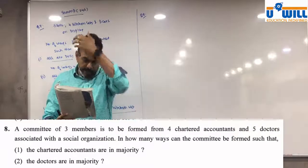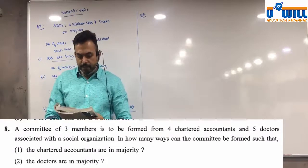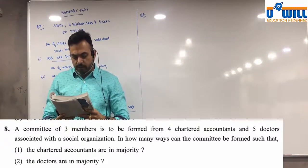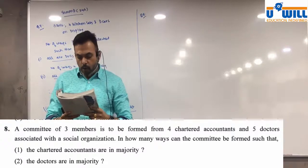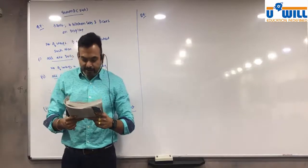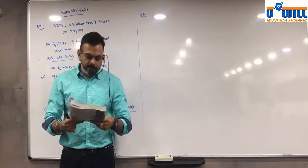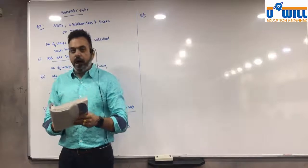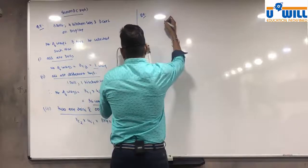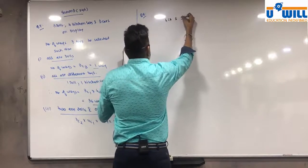Question number 8. A committee of 3 members is to be formed from 4 chartered accountants and 5 doctors associated with a social organization. In how many ways can the committee be formed such that first the chartered accountants are a majority, and second, the doctors are a majority. So first let's write down question 8. We have 4 chartered accountants and 5 doctors.